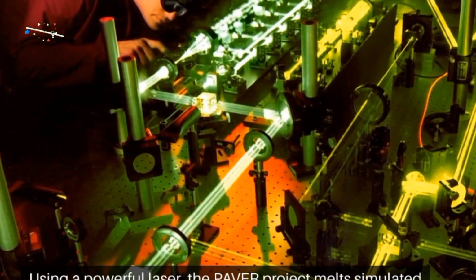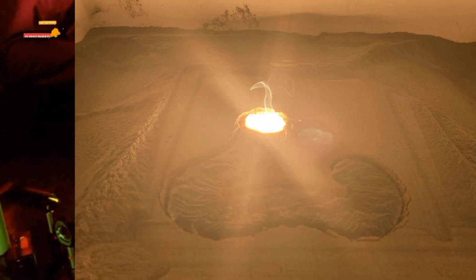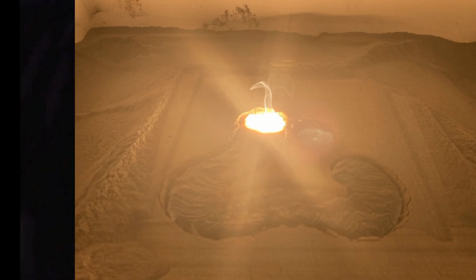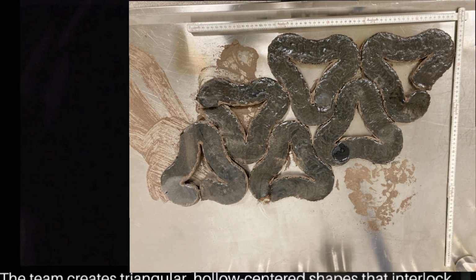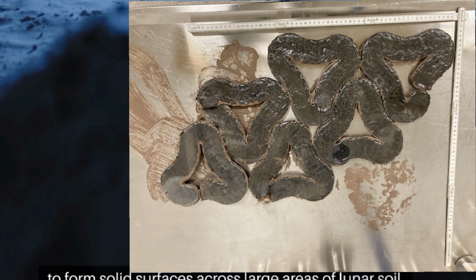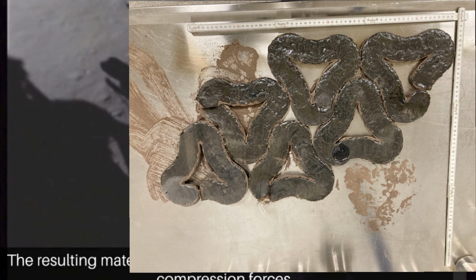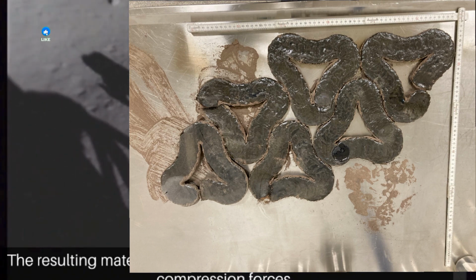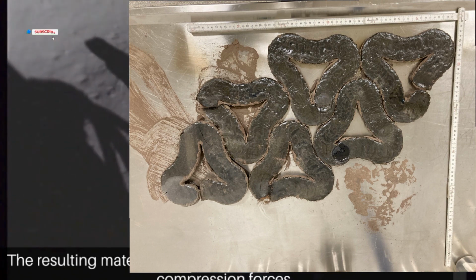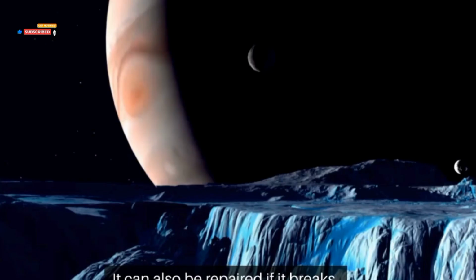powerful laser. The PAVER project melts simulated moon dust into a glassy solid surface. The team creates triangular hollow-centered shapes that interlock to form a solid surface across a large area of lunar soil. The resulting material is glass-like and can withstand downward compression forces. It can also be repaired if it is broken.